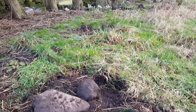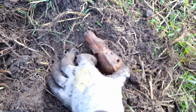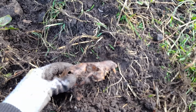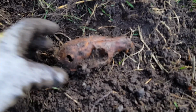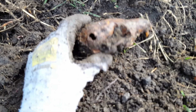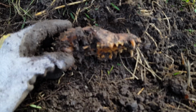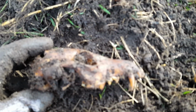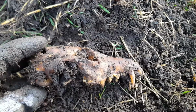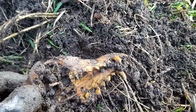Do you want to see what I just found? Okay. I didn't know what it was because it's stained kind of reddish brown, but look at it, it's a skull. God, there's a hole in the head. Is that from my pick, or is that where it got shot? Is that from a fox? Is that a dog? They did used to own dogs here. Wow, look at those fangs. My God.